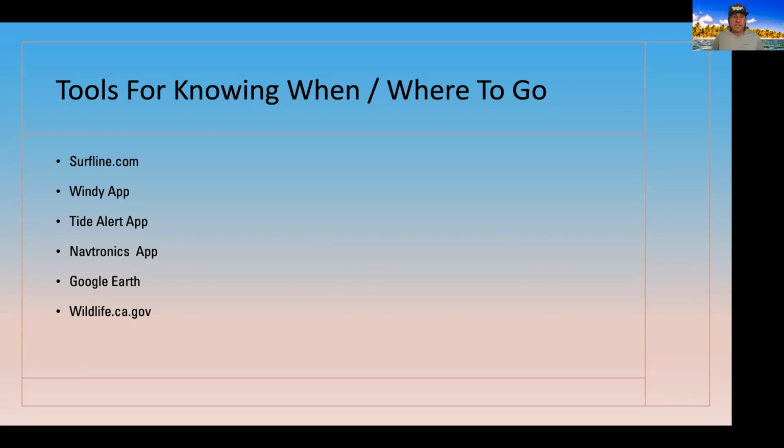But it's a great indicator on tides. The technology they have and the modeling they have is awesome, and it actually is a pretty reliable forecast for even 7 to 14 days out. If you're looking for free ones, there are free tide apps out there. The Tide Alert app is free and has the tides all over the place.